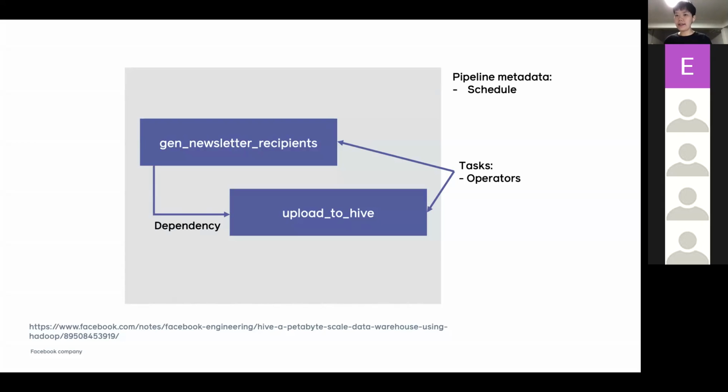I scheduled this data pipeline to run daily so that we can get this data on a daily basis, and we can build a dashboard on top of it to see a running view of the opt-in rates over time.